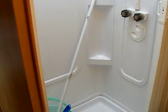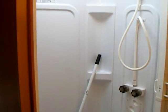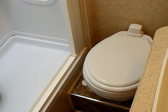We're now in the bathroom, and there's a full-size shower cubicle in there with a skylight above the actual shower, and there's also an additional skylight above the toilet. The toilet is marketed as a porcelain toilet. It's a proper loo, and it has a pedal flush underneath which you have to press.